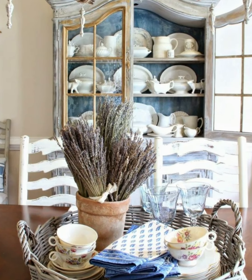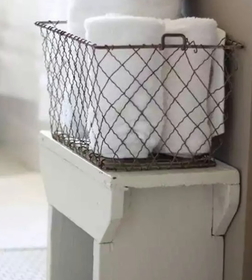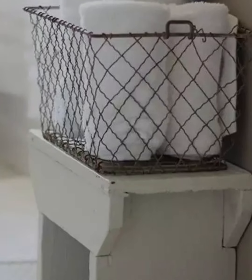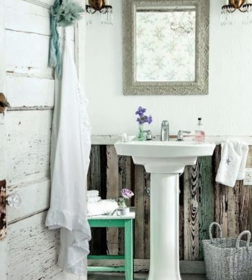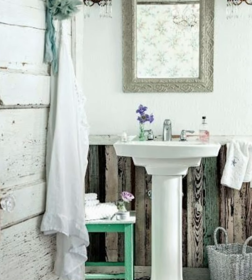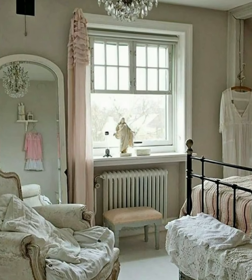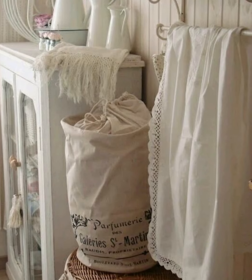Consider painting your walls in a creamy white or soft gray, allowing the natural light to dance across the room. This will create a serene backdrop, perfect for layering texture and accents. And don't forget the magic of vintage wallpapers. Delicate floral or subtle patterns can add depth and character to an accent wall, making it a focal point in your farmhouse heaven.